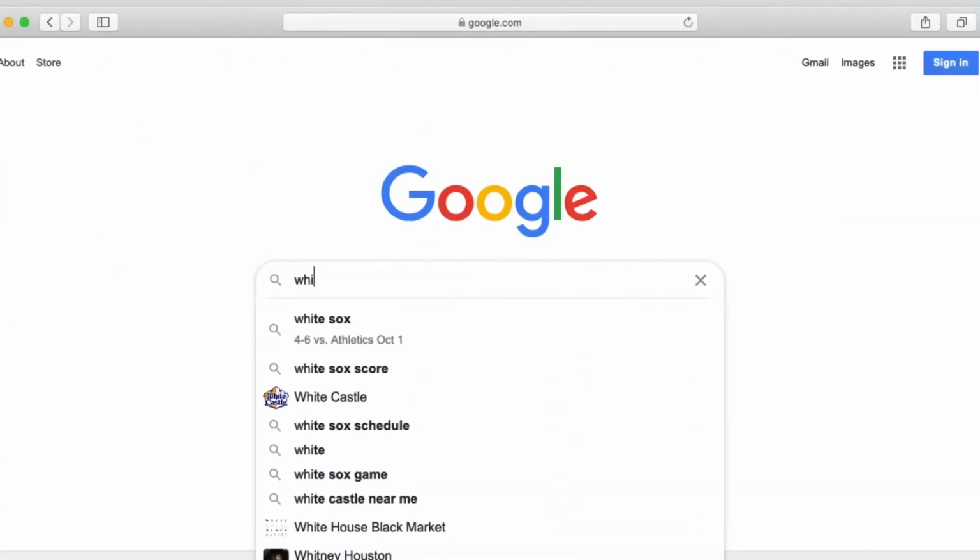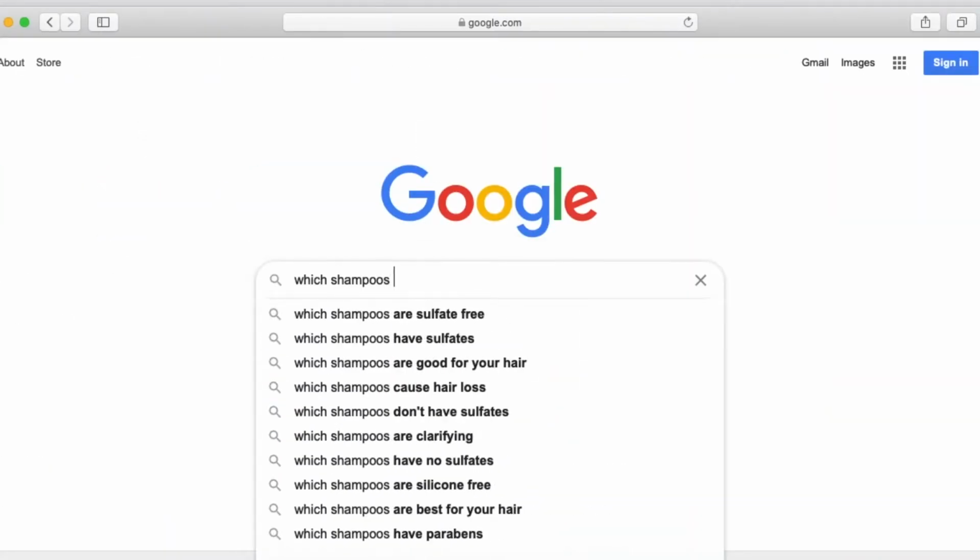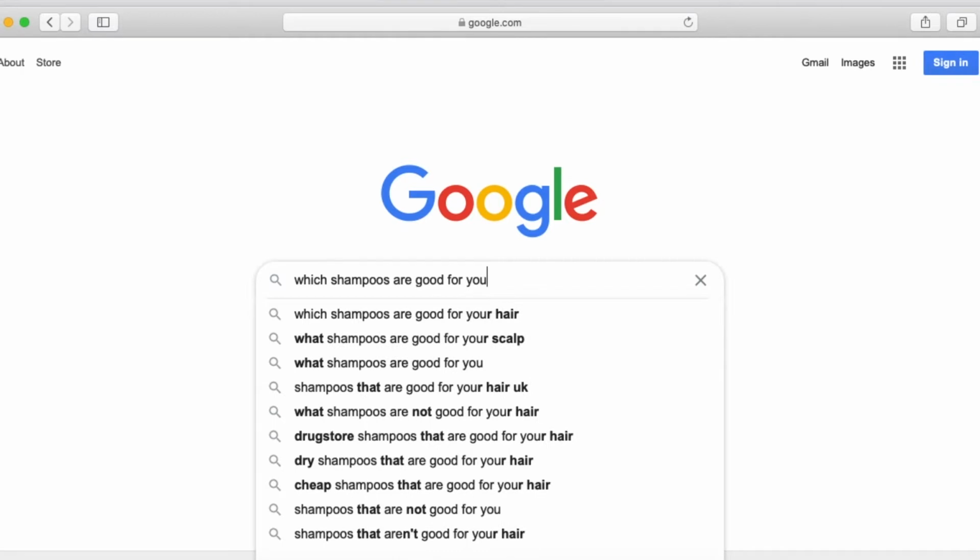Usually when you are jumping right into this journey, you did the big chop. If you didn't do a big chop, you're just ready to start. You're trying to figure out, okay, shampoos. You have to do your research to figure out why shampoos are not so good for you and all of the other good stuff. Shampoos literally are supposed to be for your scalp. It's not really supposed to be for the hair because it can strip the hair.